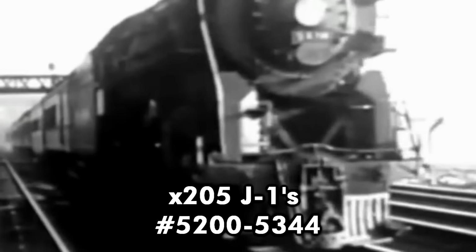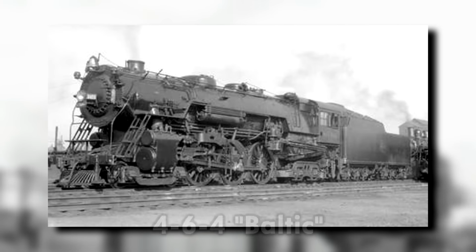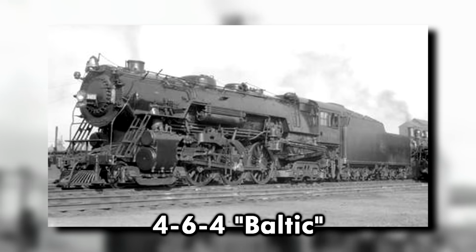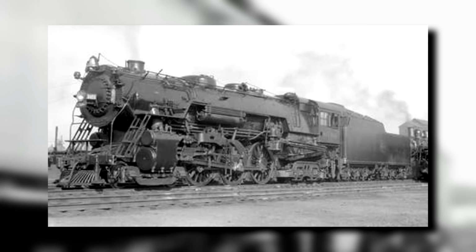205 J1 Hudsons would be built and delivered to the New York Central from 1927 up into 1931, being numbered 5200 to 5344. They were quickly put to work on crack trains like the 20th Century Limited and other passenger services. While these were the first Hudsons on American rails, they weren't the first 464s ever designed in the US or North America. The Milwaukee Road had designed a 464 Baltic type in 1925, but due to financial constraints, the design wasn't put to rails until 1930, 3 years after the Central.